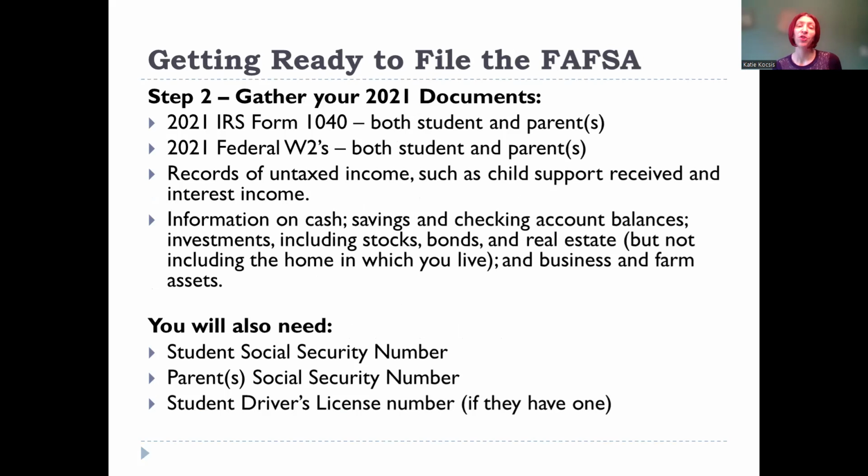Sometimes it does take a few days to confirm identities through the government process. So, kind of get that ready ahead of time so you're all set with that. And then once you have those created, then you can go ahead and file the FAFSA form itself.